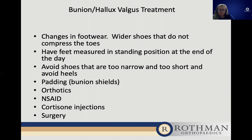You want to avoid the shoes that are too narrow and too short. And you want to avoid heels. We know that heels will put more pressure on that bunion. So if you have a function to go to, that's fine. You know you're going to have pain while wearing those heels, but I would not recommend that you wear heels every day. There are special bunion shields that you can get. Amazon has all kinds of bunion shields, hammer toe shields. But if you're wearing a shoe and you're still having pain, but you're just not quite ready to get to surgery, there's a bunion pad that you can put over that bunion that will protect you between you and the shoe.